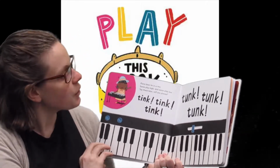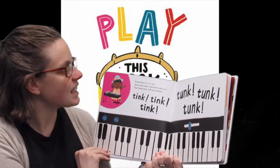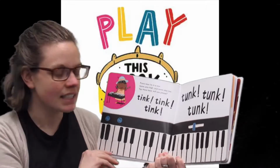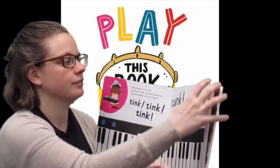Piano keys lie in a row. Some play high and some play low. Tap these keys, will you play, please? Tink, tink, tink, tink. Tonk, tonk, tonk, tonk, tonk.